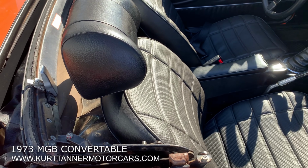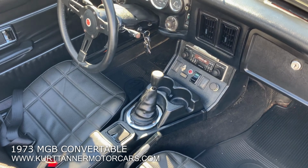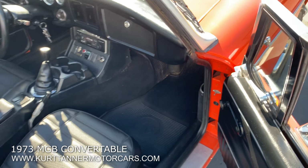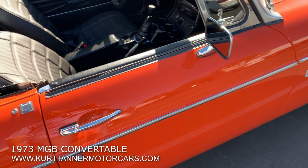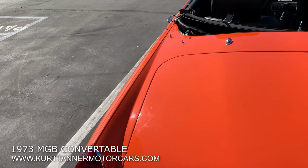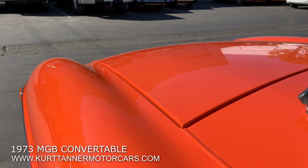Top's in good condition. I did notice there's some slight deterioration on the rear plastic window, but it could probably be polished out. But yeah, really lovely car. Very honest, very straight, very clean, fresh paint. Let's take a look at this car's engine compartment.